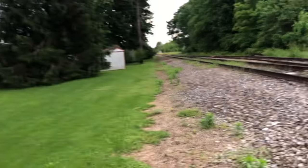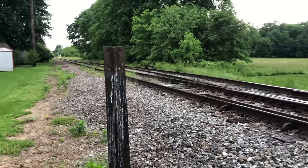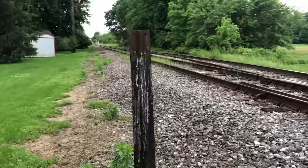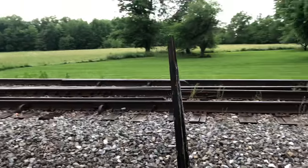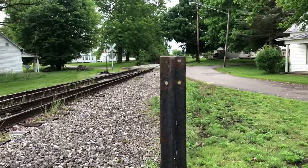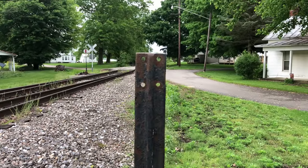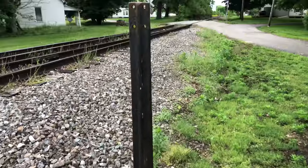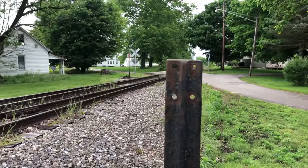And here's this steel post right here that used to have a W on it for a whistle post. You can see the W in my videos. Somebody stole it off of there, and that's a shame because that was really neat having it on there. That is very historic. Well, I wish that W was still on there.